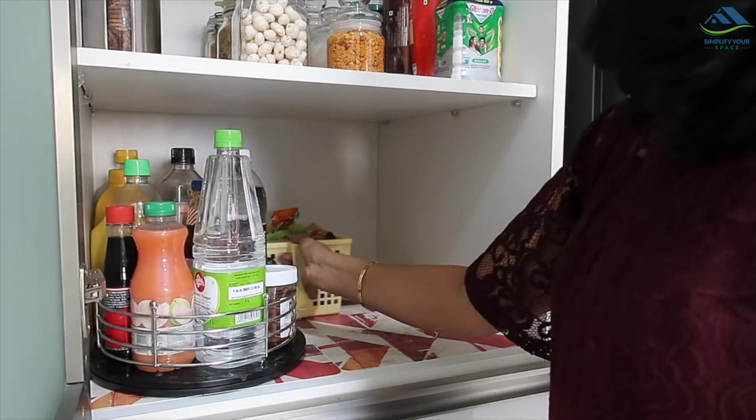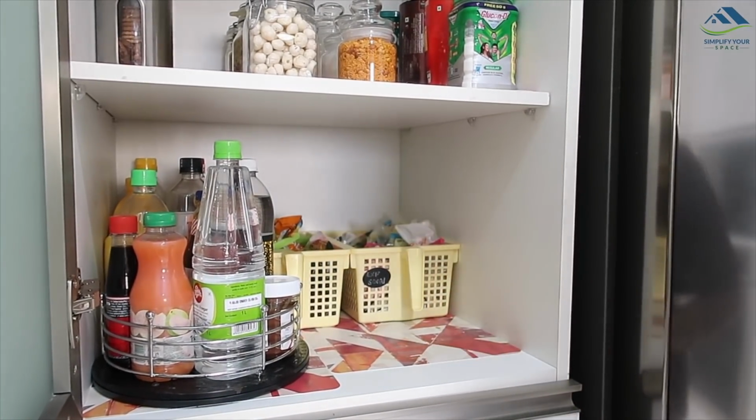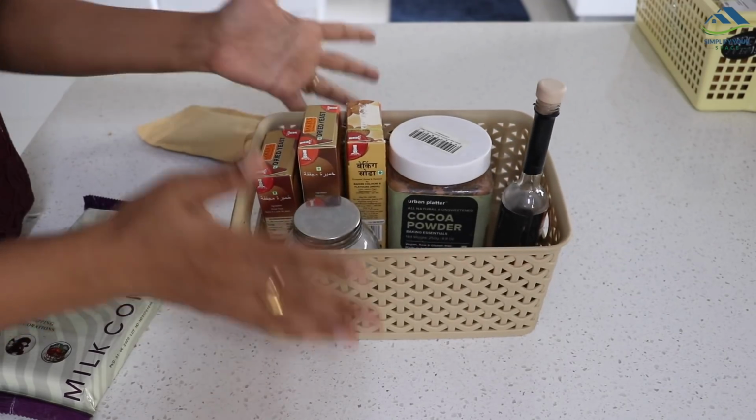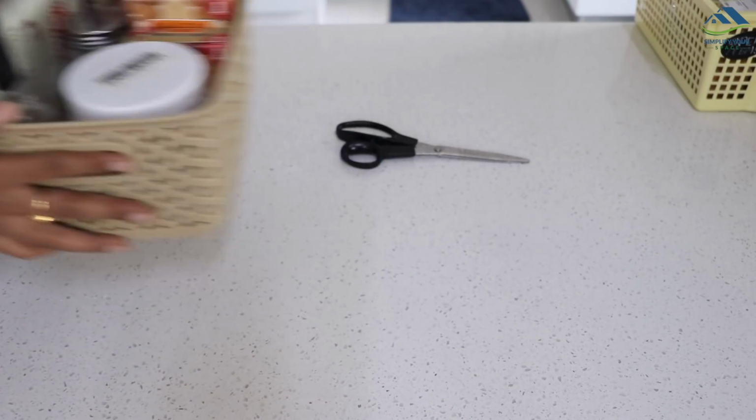I've kept these 2 baskets here so that we can see them first when we open the pantry and consume this food first. For baking, I have made a basket and kept separately from daily needed items.